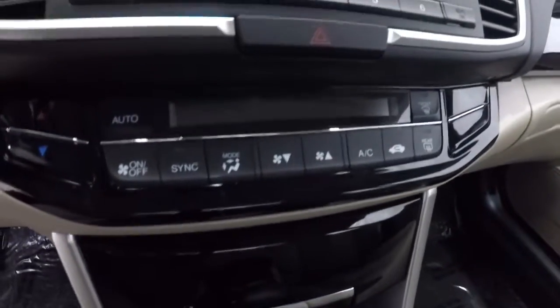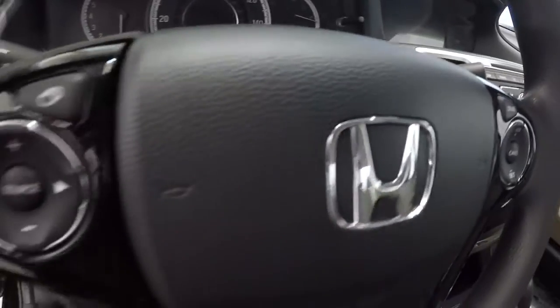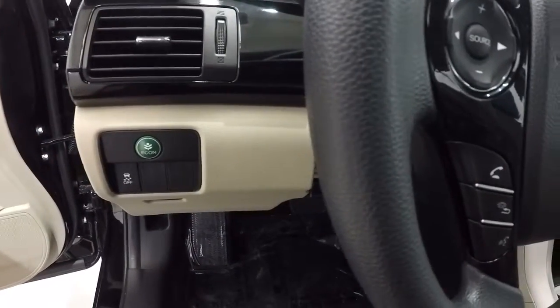Dual climate controls here. AM/FM CD player. It's got your display screen right there with the backup camera. We'll show you that in just a second. Steering wheel audio controls. And you got Bluetooth. Then you got your Econ button right here. Let's go ahead and take a look at the mileage.